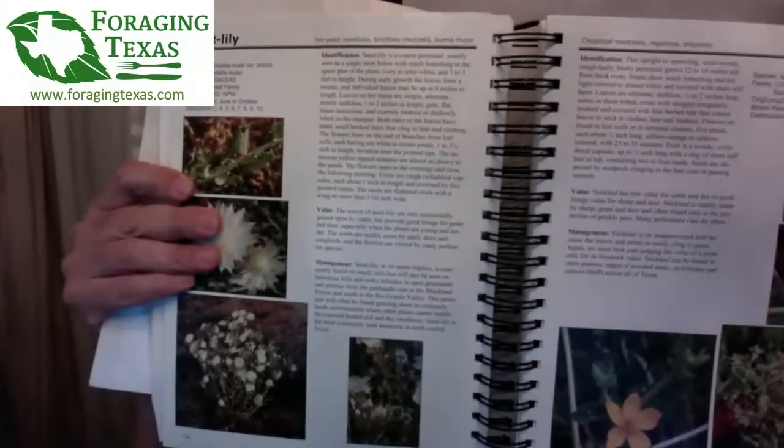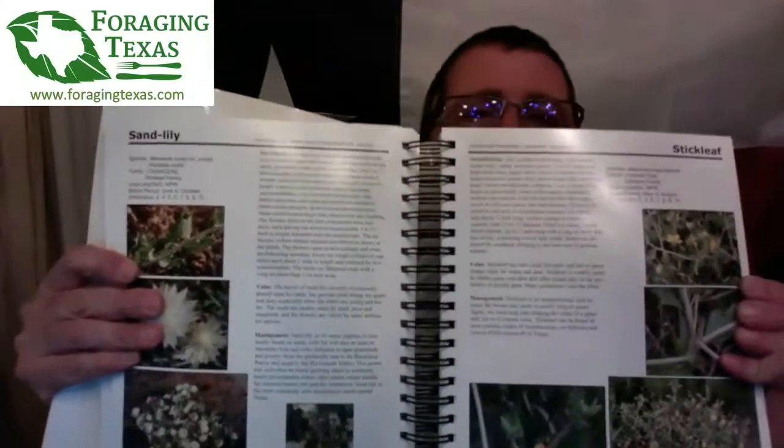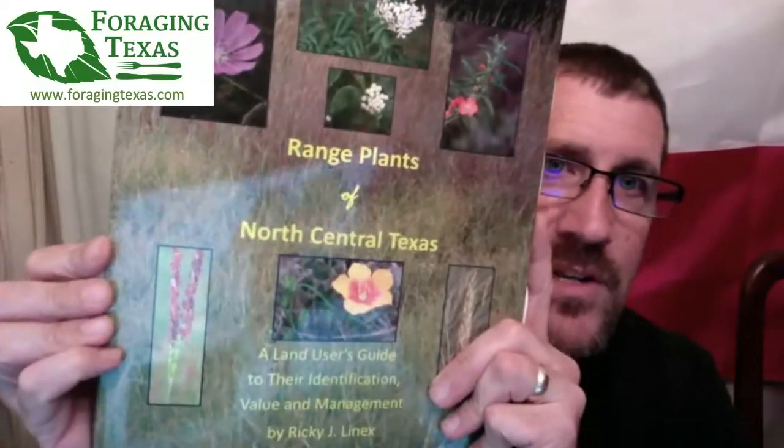But like some of the other plant identification books, it has multiple pictures of the plant, says where you find it, all sorts of useful descriptions and so forth. But this book can be tricky to find and expensive when you do find it. But Range Plants in North Central Texas, it really covers everything. It even covers grasses and cactus and stuff.